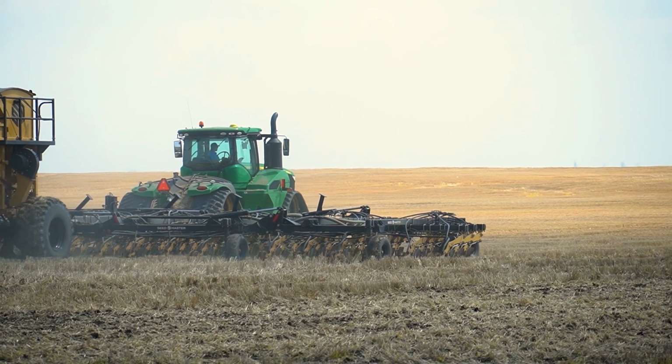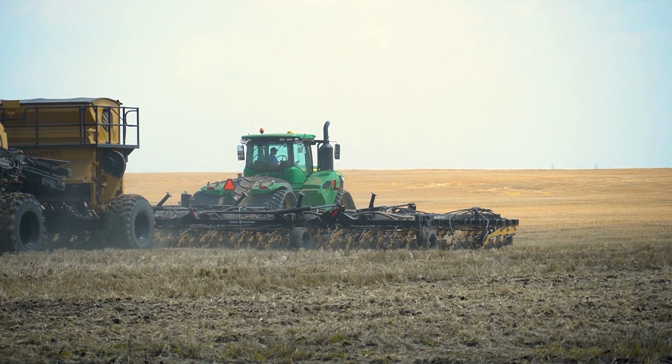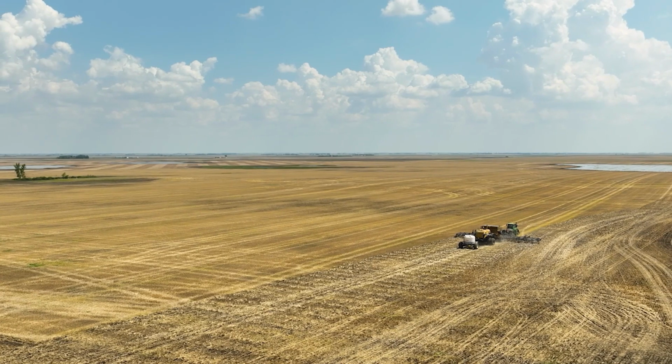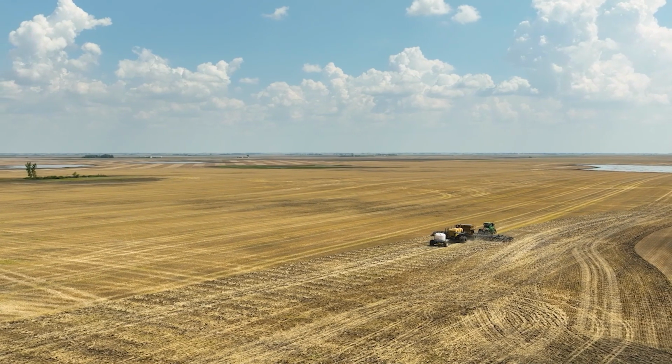By doing no-till, we can prevent a lot of carbon emissions from our soils. As soon as you open that soil up, you have a tremendous amount of release of carbon into the atmosphere, along with nutrients like nitrogen. So by keeping the soil covered, by keeping it undisturbed, we're sequestering tremendous amounts of greenhouse gases.